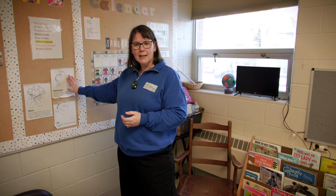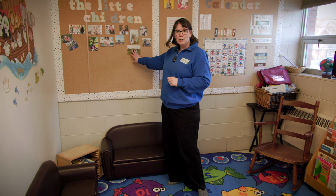Many of our classrooms also have a family board. I love that the children have photos of their families here so they can feel like this is their classroom and they belong.